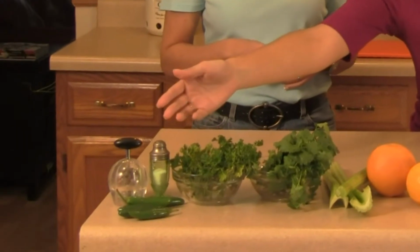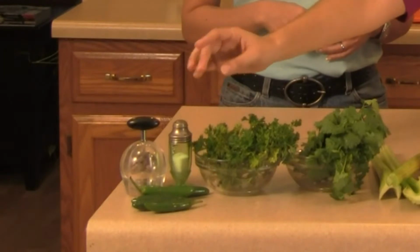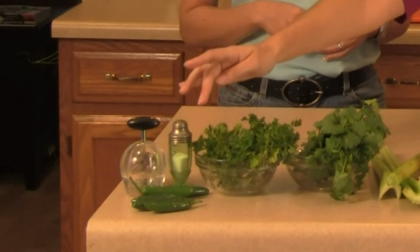And the hot peppers are optional. Today we have serrano, but you can use jalapeno. And in Peru, we use a hot pepper called rocoto.